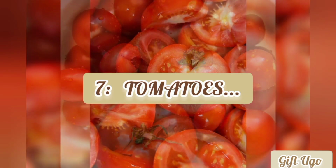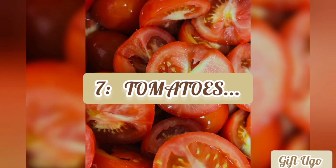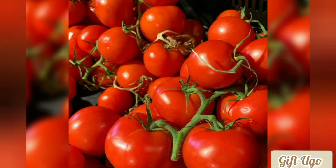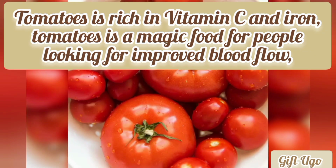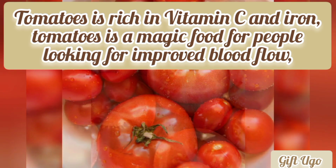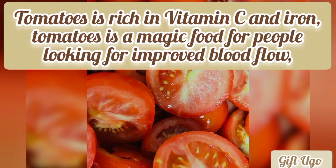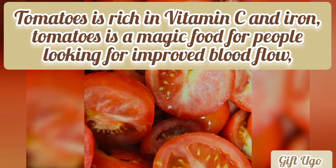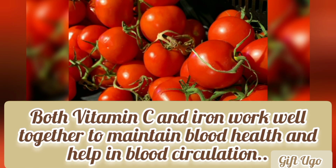Seven, tomatoes. Tomatoes are rich in vitamin C and iron. Tomato is a magical food for people looking for improved blood flow. Both vitamin C and iron work well together to maintain blood health and help in blood circulation.